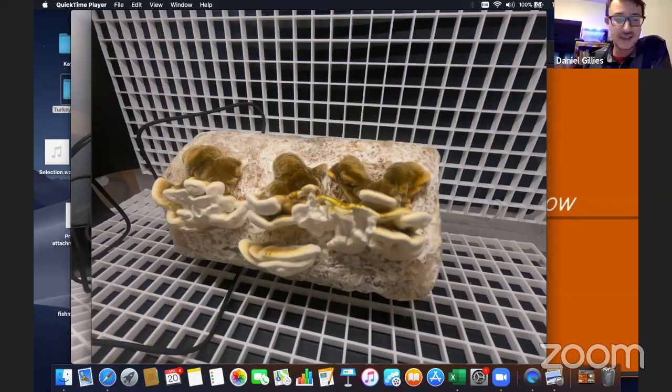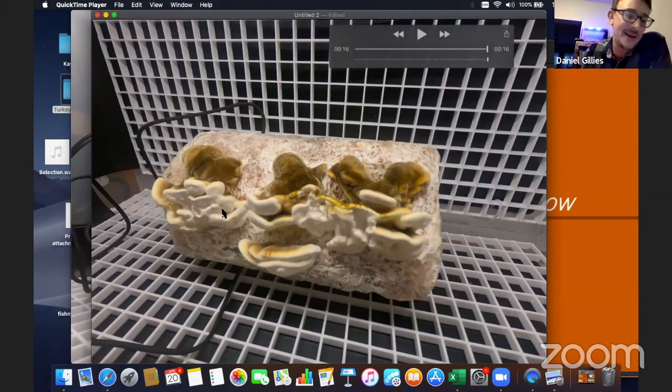Now the brick itself was also potentially changing, although visually it doesn't seem like it changed that much. So I find that really cool. Not much I can say about it other than I thought that was a pretty cool observation.